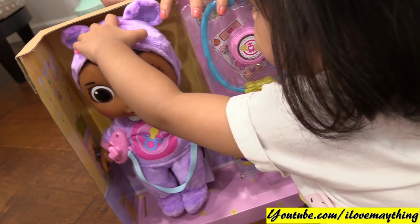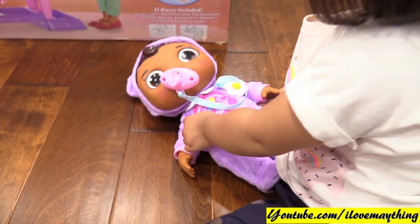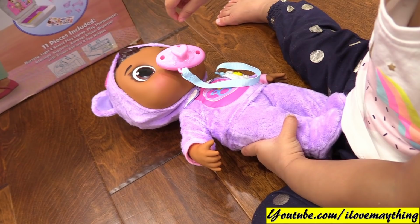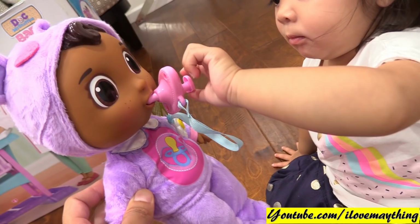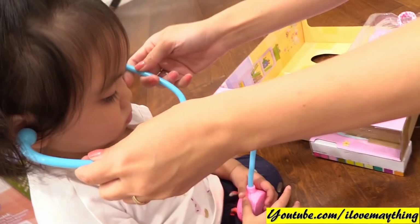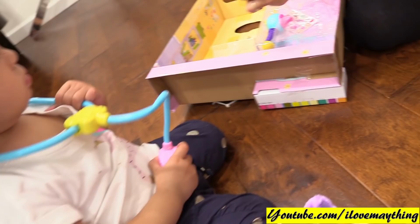Yep, let's listen to her heart. Let's use the stethoscope. Yay, baby Sese is unboxed. So cute. She's sucking a pacifier, just like you, Aleida. Just like Aleida, sucking a pacifier. The stethoscope. Doctor, Aleida. Yay. Where's the otoscope, Mommy? There's the otoscope.